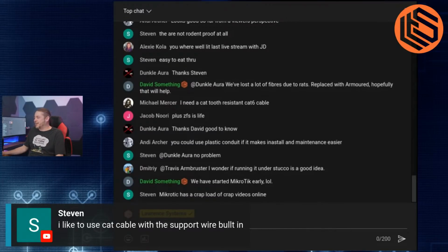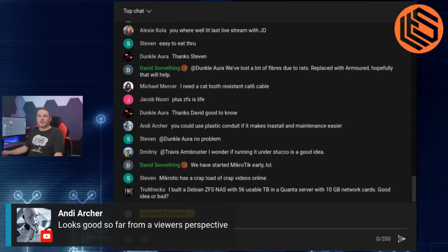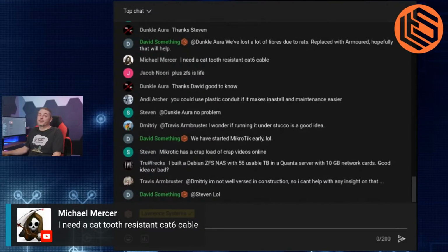Use cat cable with the support. Yes, if you get a really good cat cable, it'll keep away the rat cable. So it'll keep the rats from the cable if it's a good cat cable. Looks good from a viewer's perspective. Thank you. Yeah, everything is easy to eat through. There's no doubt about that. And you also need cat-resistant cat cables. Yes, cats do things like that.